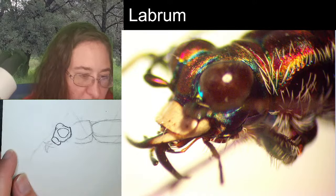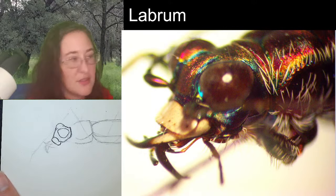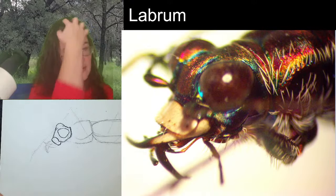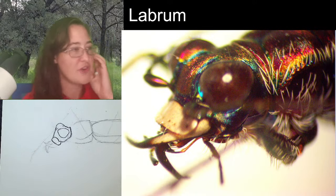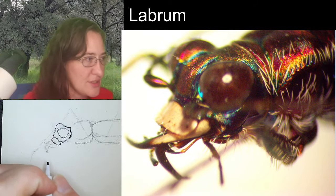Can you see the color shift if you rotate the insect in your hand? Yes. Yeah, if you look at these beetles from different perspectives, the colors do change.